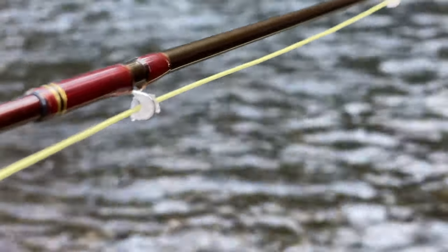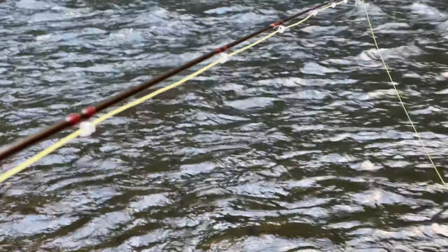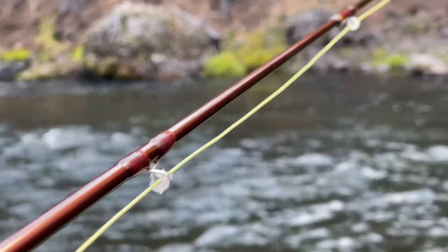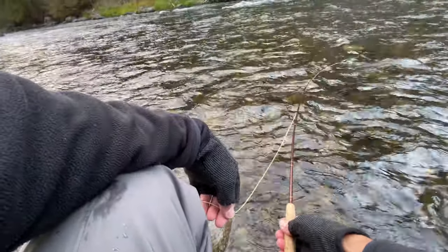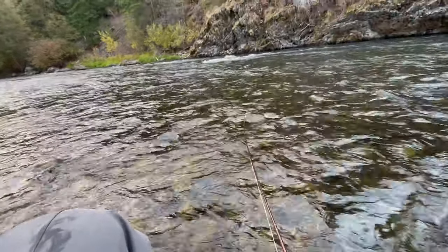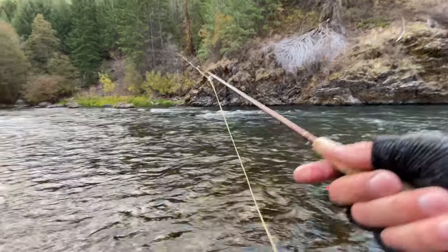So one of the hazards of fishing in the late fall and freezing temperatures is my guides are now completely frozen up. I gotta stick them in the river to thaw them out. Gotta do a little de-icing again. It's crazy how quickly things freeze up. All right. Back in action.